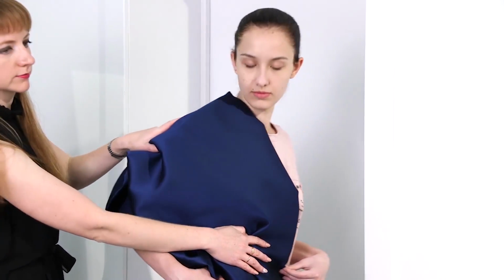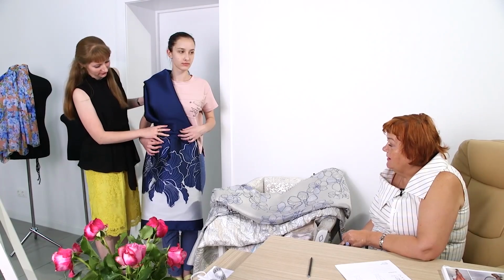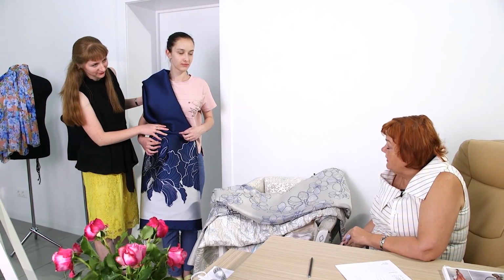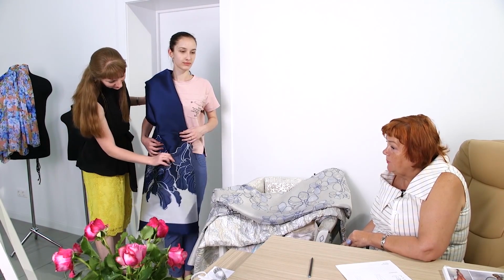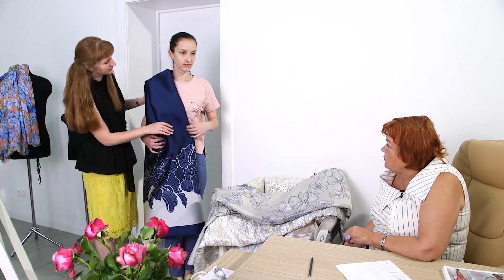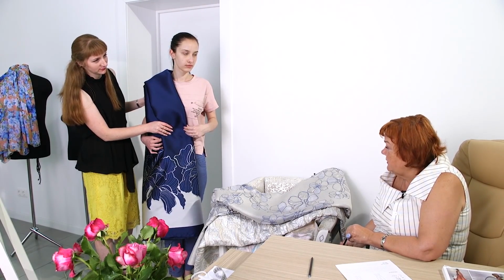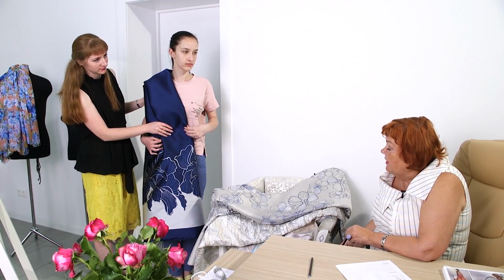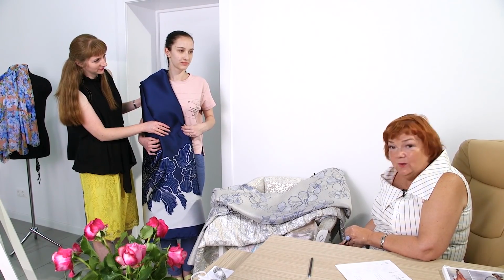Let me see how the dark blue color looks on you. Very beautiful. We chose the fabric. I can't wait for the first fitting to show you how this dress will look. How long do you want the dress to be? Till the knee level or shorter? Shorter, okay. Ira will measure the length and we will start working. We have all the needed measurements.